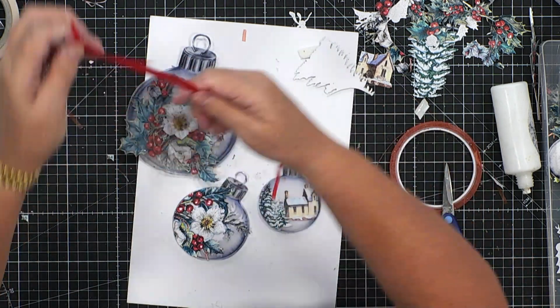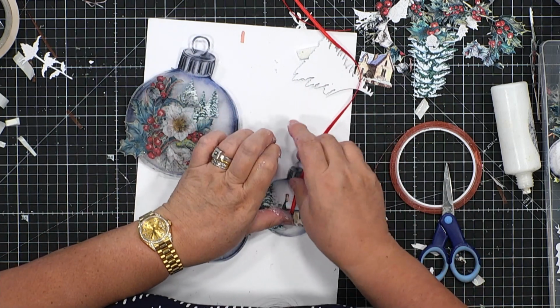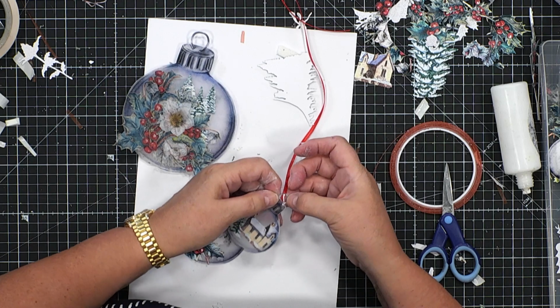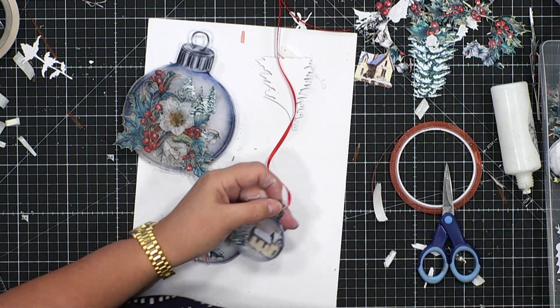Now I'm going to tie them onto my strings. So the smallest one, which is this one, and I don't know why I've got a bit of acetate in there that's not come out.